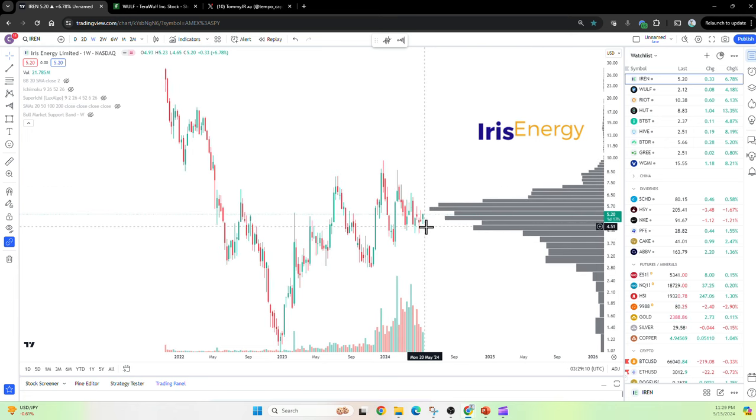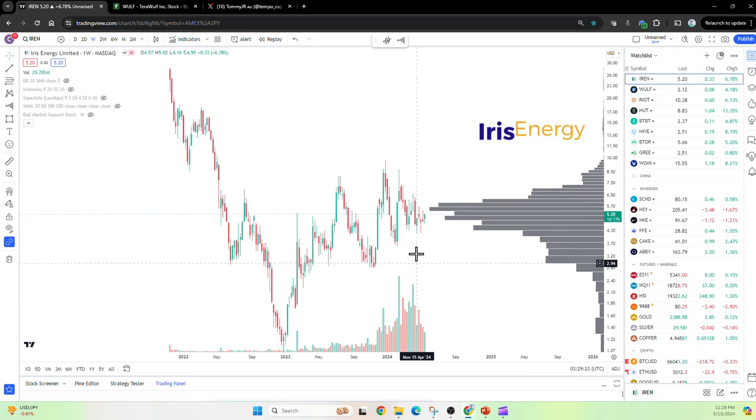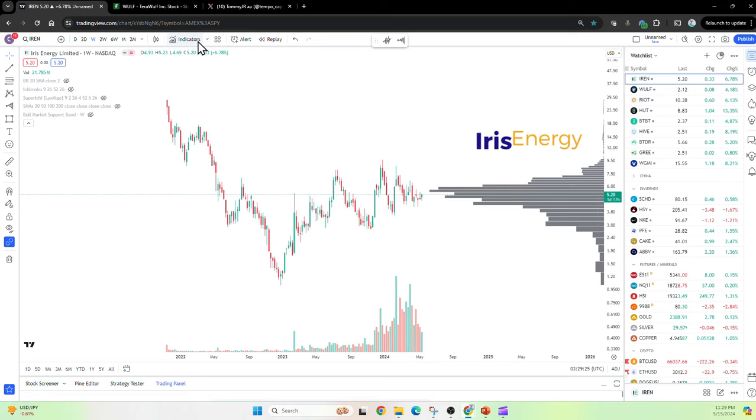Let's say if it goes down to like 4.5, it doesn't really matter that much. You might end up finding support right around the bottom of this volume shelf over here. It's really kind of negligible in terms of what it's trying to do. It's consolidating. It's hard to find out what it's doing.